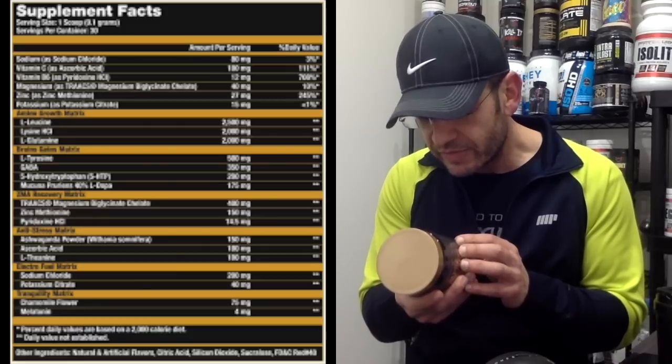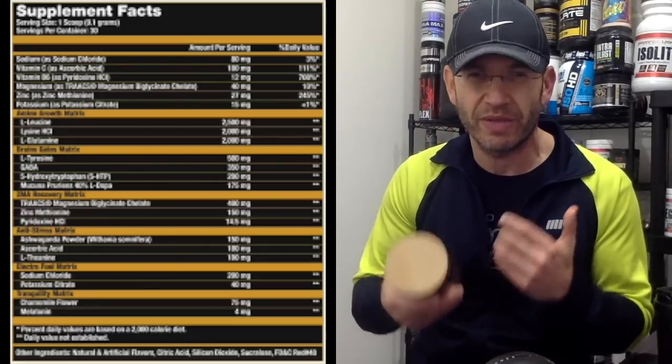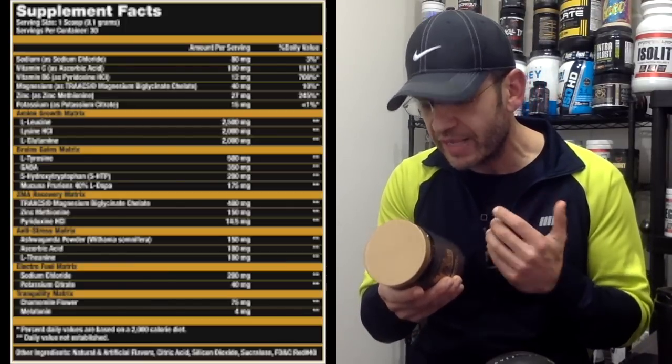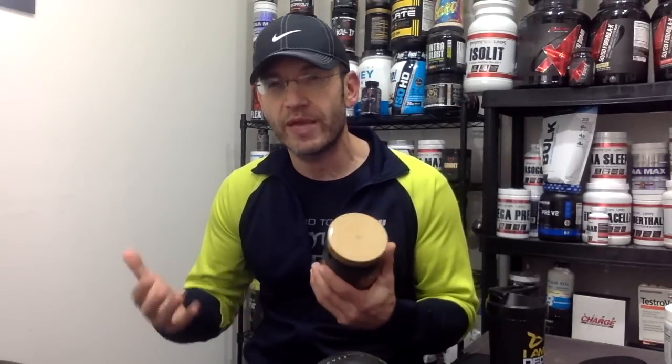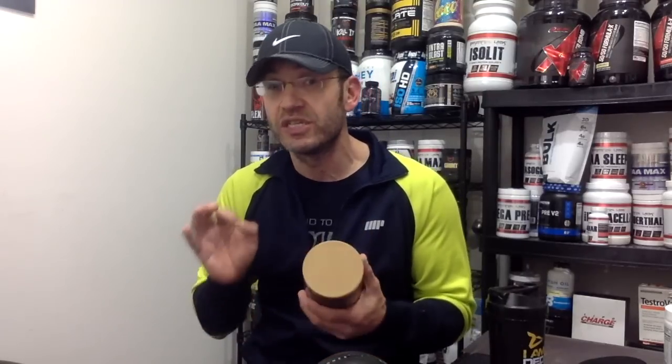Then they have the Tranquila Tea Matrix. That's a couple of ingredients that are supposed to help you get better sleep and chill down: chamomile powder, and obviously melatonin at 4 milligrams. Melatonin at 4 milligrams is actually a respectable dose. Some of you guys, if you've tried melatonin, know whether you react to 5 milligrams, 3 milligrams, or 10 milligrams, right? 4 milligrams, I can tell you, for me personally, is actually a good amount.